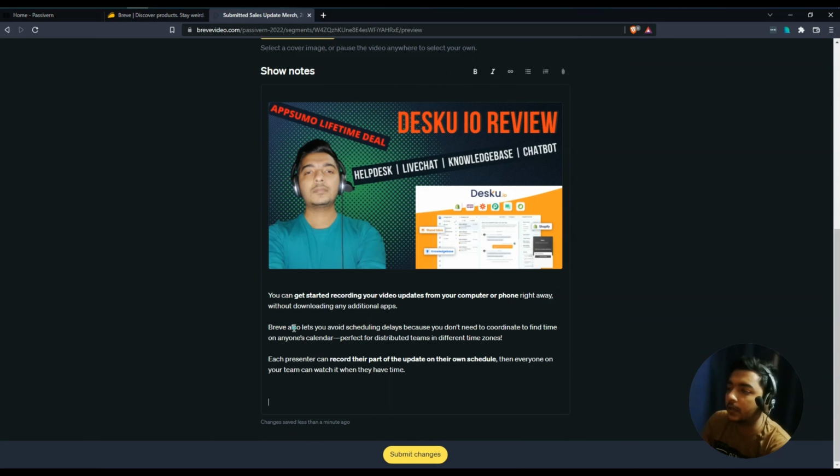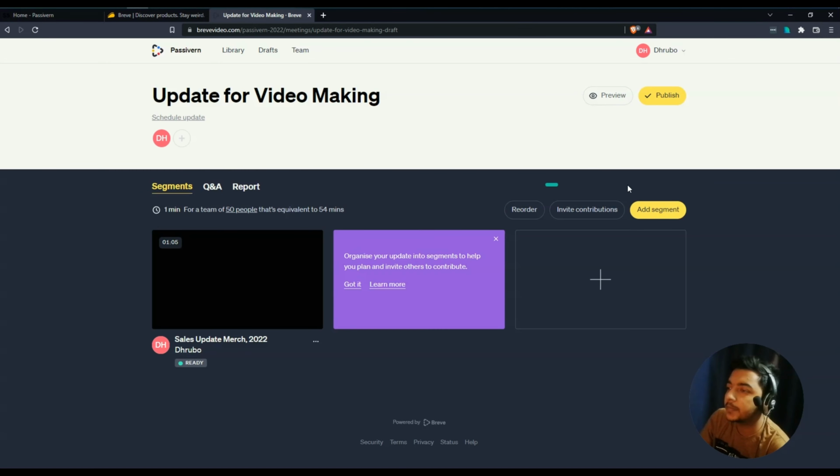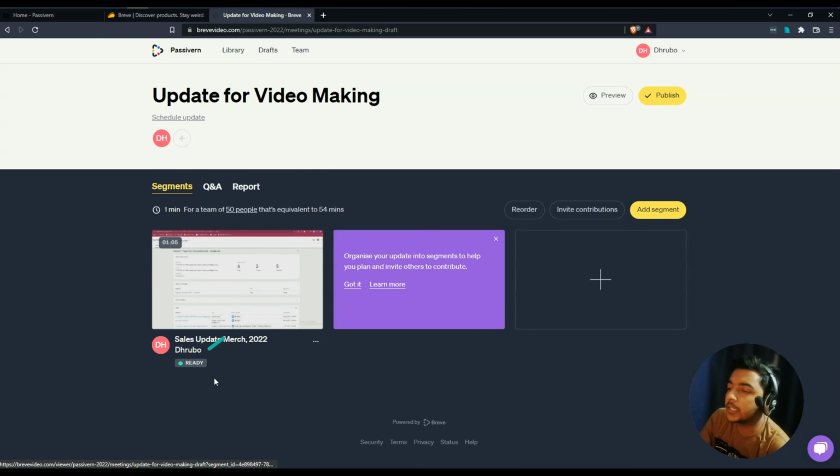and I can bold it, italic it. Suppose I will do these things here. See, it's been bolded. I can italicize it, and I can link it also here. After doing everything, just click on submit changes. Similarly, you can add as many videos or as many updates as you want to add. You can add these things here. So these are the things, guys.